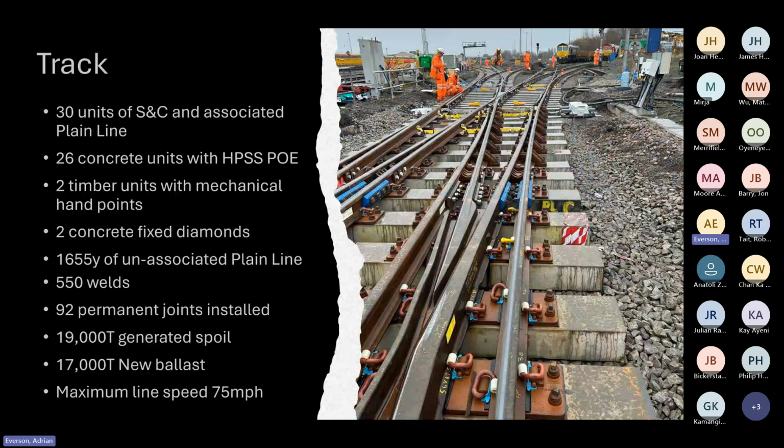Let's get a little bit interesting. So in terms of track, there are 30 units of S&C associated with plain line: 28 concrete units with HPSS points operating equipment, 2 timber units with mechanical hand points in the DBS Shanker yard, 2 concrete fixed diamonds, 1,655 yards of unassociated plain line, and 550 welds on this job.